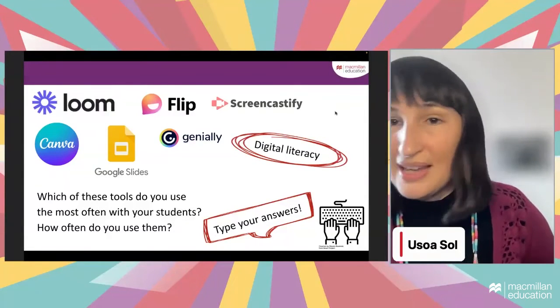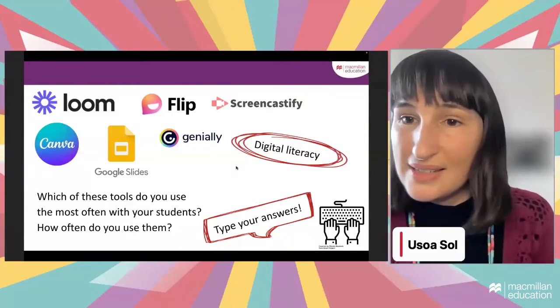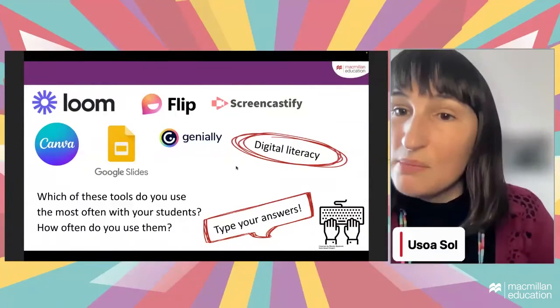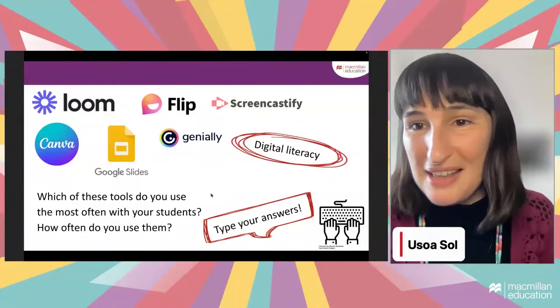Lucidboard, okay. As you can see, there are many, many options, yeah? So there's a wide variety to choose from. Quizzes, Mentimeter, Genially, okay, that's great. You have plenty of ideas there.